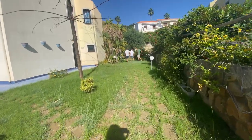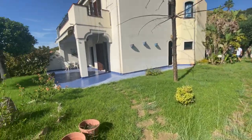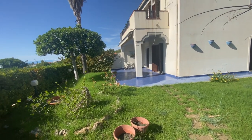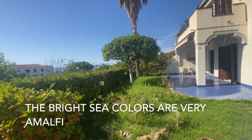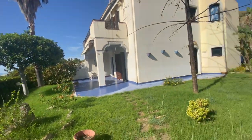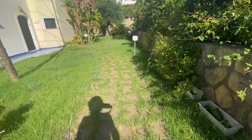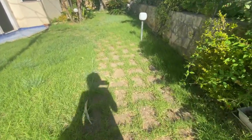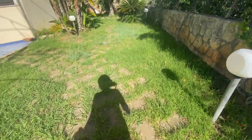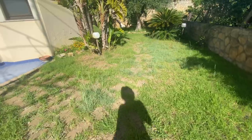I see a bel giardino. Oh, okay. I don't know about you, but I love blue tiles here. Very Amalfi. And you get a little bit of view from there, but I see there's a nice balcony up there too. Let's go take a look. The garden needs a little bit of love, but of course you're in Calabria, so it's gonna need love. Everything grows so well here.